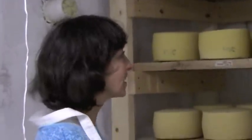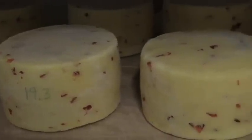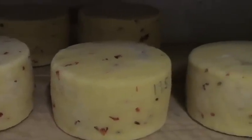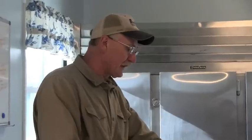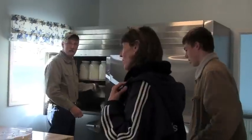What's your favorite? The Gouda. Yeah, I like the Swiss as well, and it seems like the locals really go for the jalapeno pepper. Everybody's like, oh, I want some of that. This traditional cheddar is only a couple months old, so it's mild. That is really good cheese.